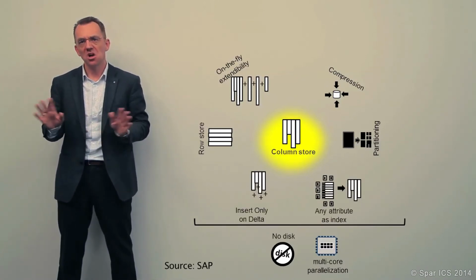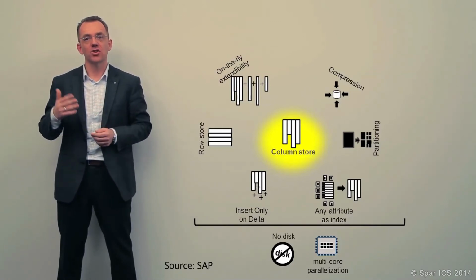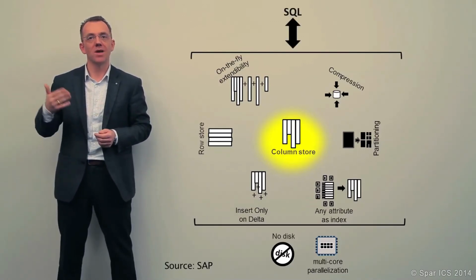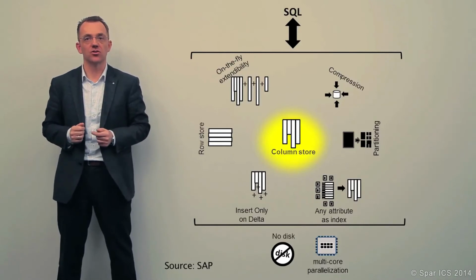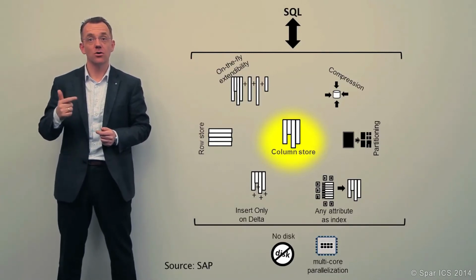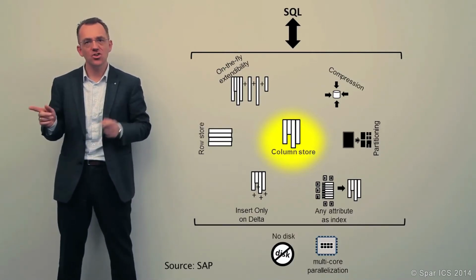By the way, don't worry about accessing this data. Of course, well-established concepts like SQL and row-like representation of data still remain the same. Only the internal representation has changed. Now imagine a hardware-software architecture in which these advanced concepts perfectly make use of each other's advantages. Got it? Exactly. This is SAP HANA.